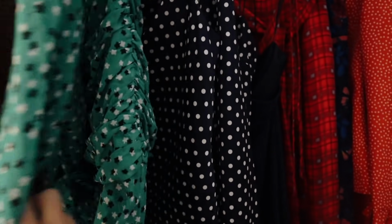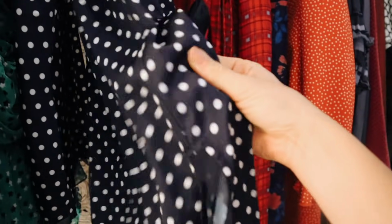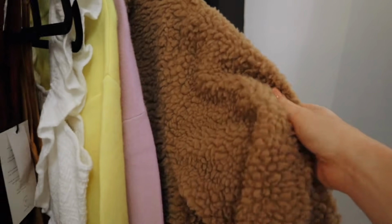So this is some stuff that was pulled. So cute. I love this material. You guys know I'm obsessed with teddy bear coats.